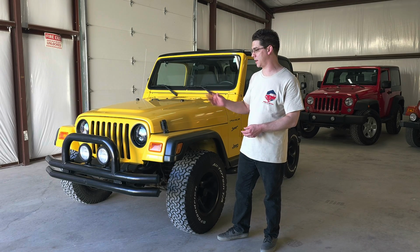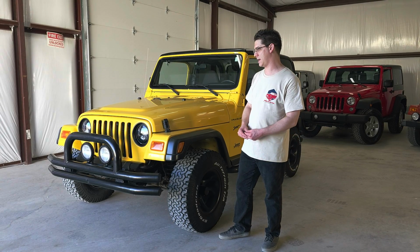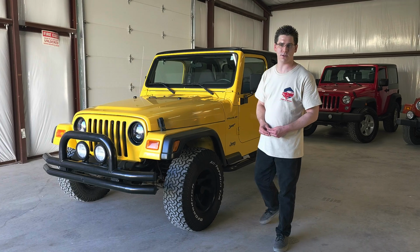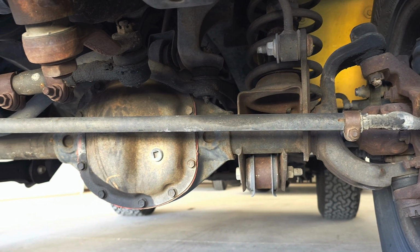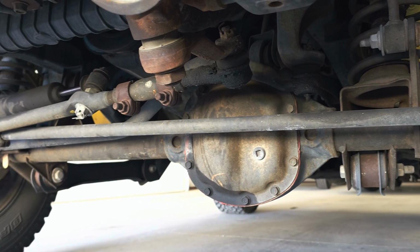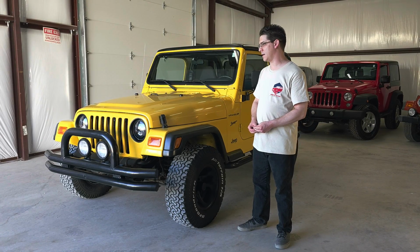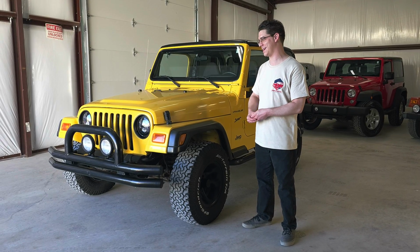It does have the aftermarket tube side steps and front and rear bumpers, and aftermarket wheels as well, but other than that, it's stock suspension. It runs and drives like a 52,000 mile stock 2002 Jeep Wrangler should. Runs great going down the highway. We probably put about 100 miles on this Jeep, and it doesn't overheat or anything, and it is hot, it's almost 100 degrees today.